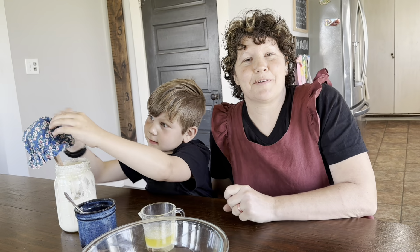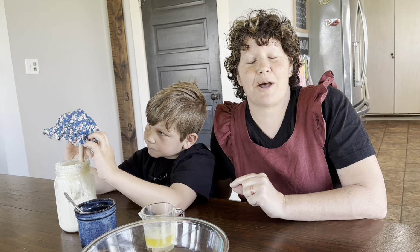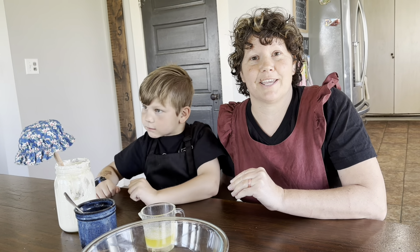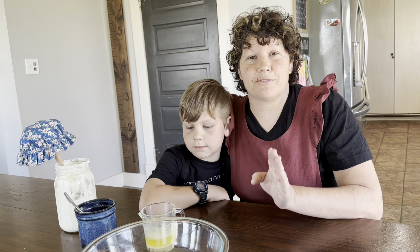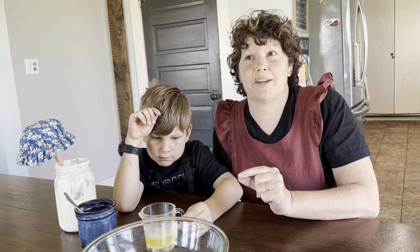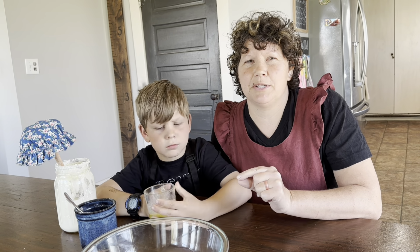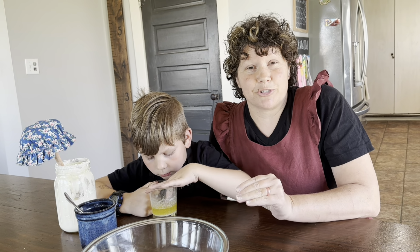So our family's journey towards cutting ingredients out of our diet started about 15 years ago. The first two ingredients that we started cutting out of our family's diet were artificial colors and artificial flavors, and then a couple of preservatives labeled TBH and TBHQ, I think. And that was 15 years ago.